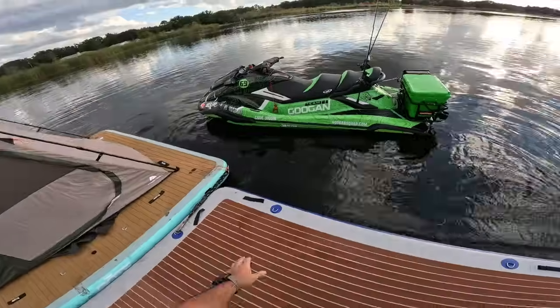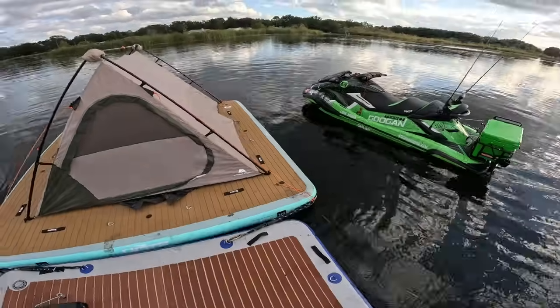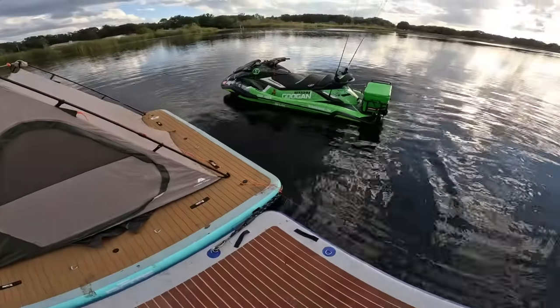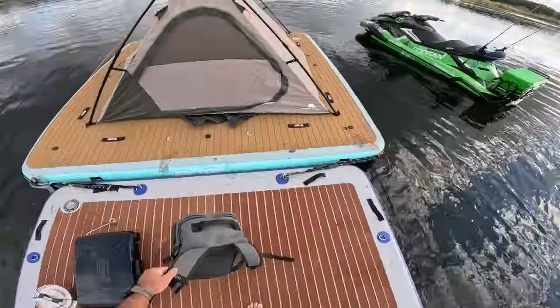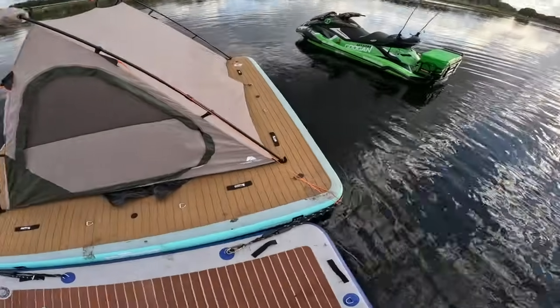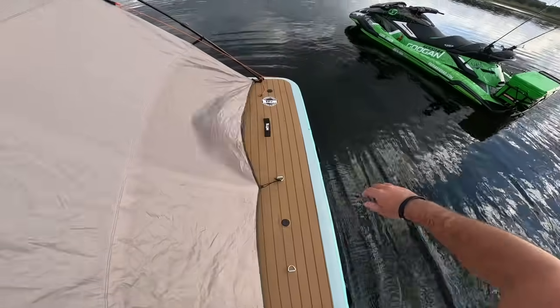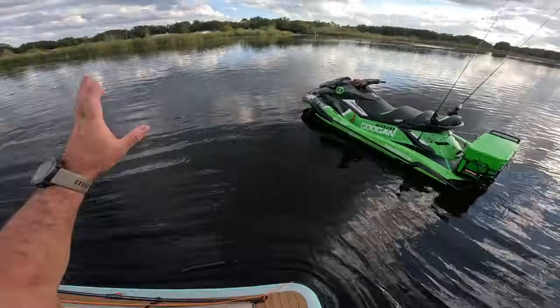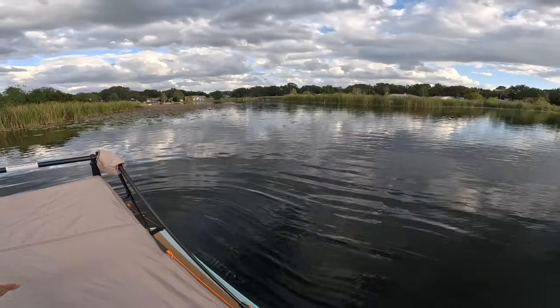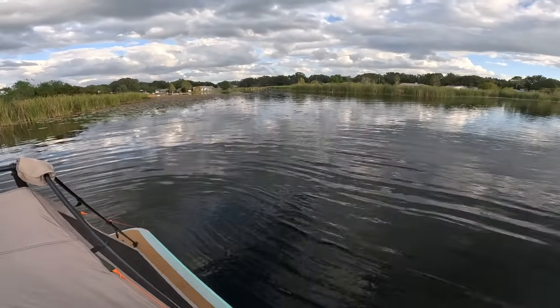Oh my God, no, no. Shoot, freak. Well, this is not optimal. My freaking jet ski just floated away. Let's see if I can get this. Hey! Hey! My jet ski! Help!